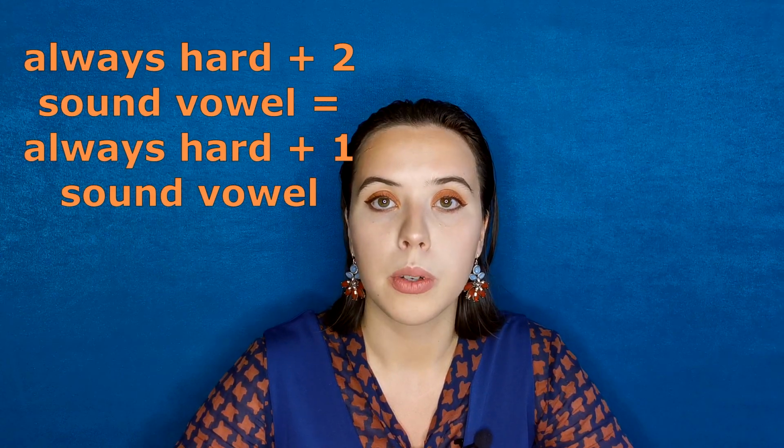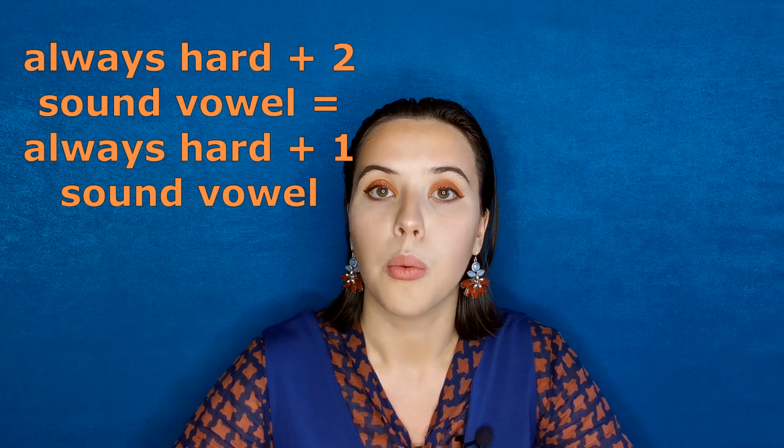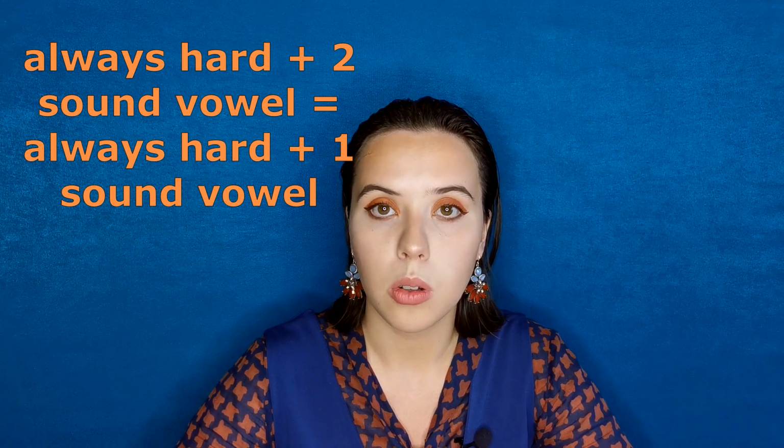But what should we do if after an always hard letter we have a two-sound vowel letter, like for example е? How do we pronounce it in this situation? We pronounce ж hard, but our ye in this situation also disappears, and we pronounce only one sound. For example, in the word желе, we have the vowel letter е, but we pronounce it as э. It's one sound, the pair э, but ж we still pronounce in a hard way. Some more examples.